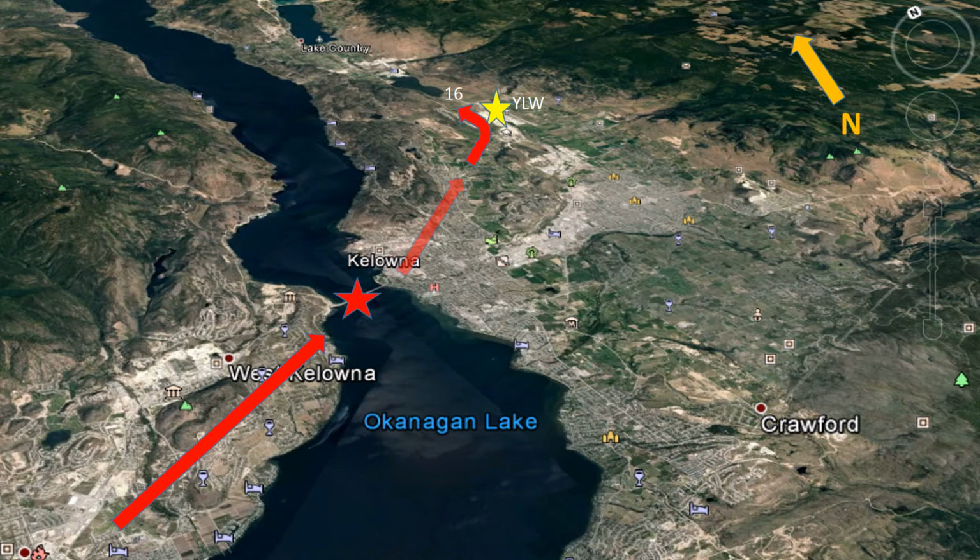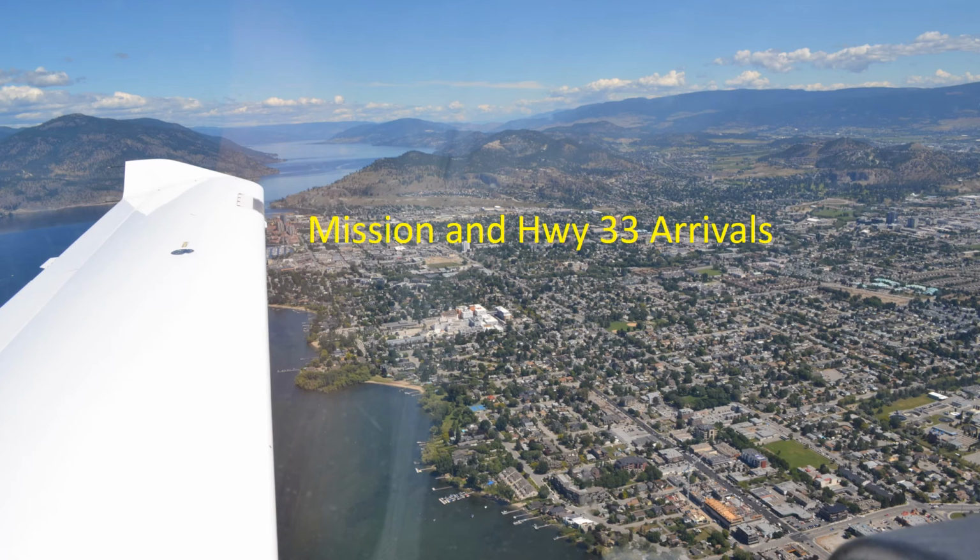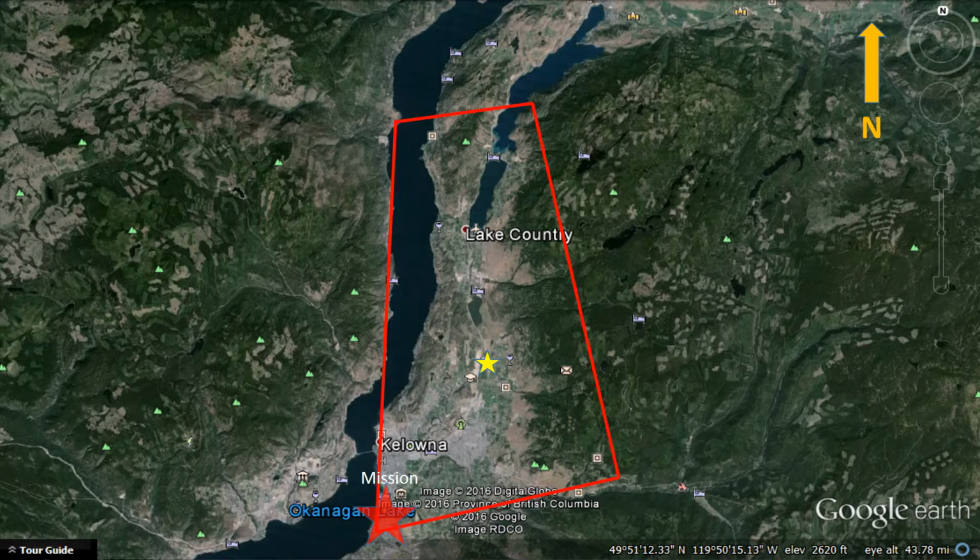From Mission arrival or West Bank arrival, the tower may clear you direct for right base for runway 16. If this is the case, fly direct to the runway for the right base. You may also be cleared for left base for runway 34. Follow Highway 97 towards the airport and join left base for runway 34. Mission arrival is the same as West Bank arrival once you get to the bridge. The difference is the arrival point.